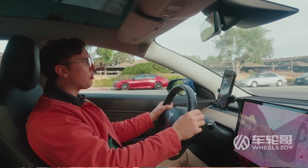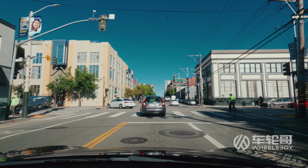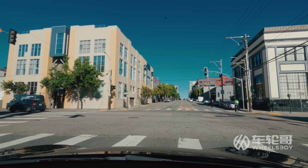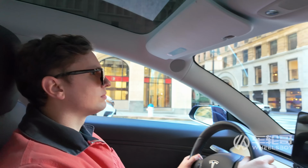Undoubtedly, the weakest performance provided by FSD was in the streets of San Francisco. At no point while driving this car in that circumstance did I feel like it was confident in almost anything that it was doing. The system was hesitant to make turns, especially when confronted with the presence of bicyclists or pedestrians, which are far more prevalent in Chinese cities.